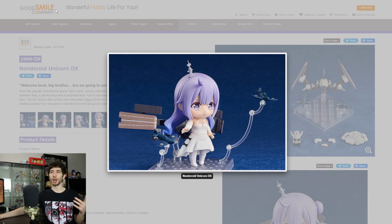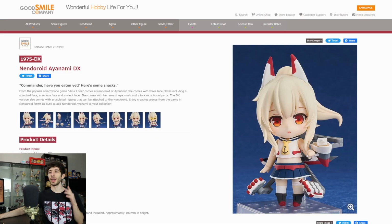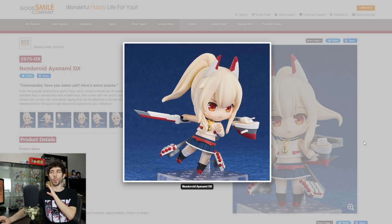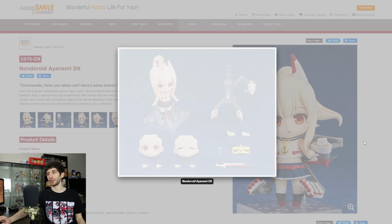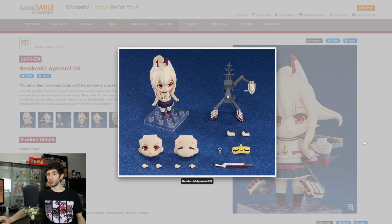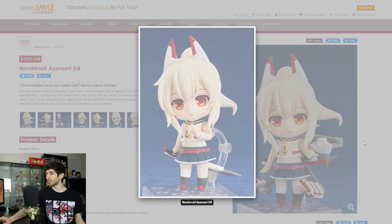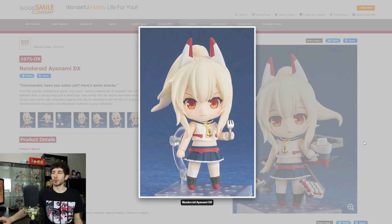And I think that goes doubly so for our next Nendoroid, Ayanami. You know what it is? I think it's the lack of shading on this one, specifically on her hair. It's just one color. They didn't even try to do some shading on this one. Like, the rest of the outfit too has no shading, but that's a bit more expected. But normally they do try with the hair. This one doesn't try with the hair at all. The accessories look okay. The faceplates aren't as good this time around compared to Unicorn.